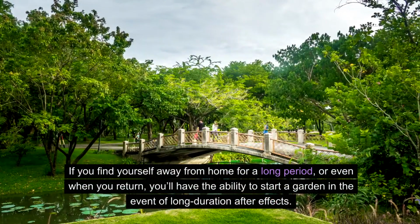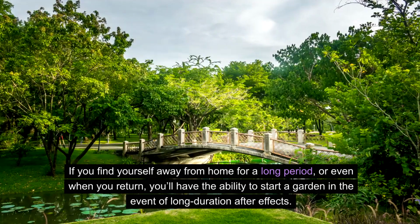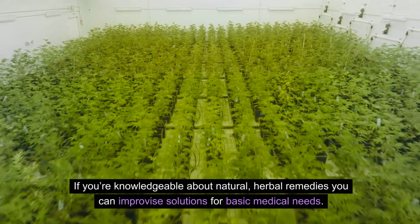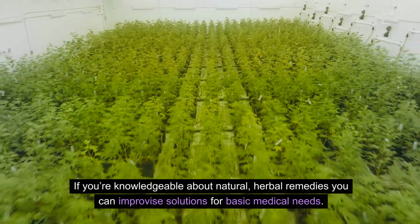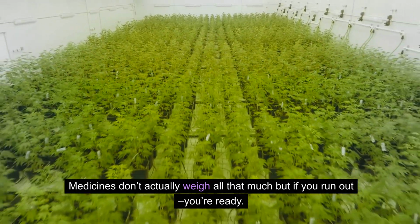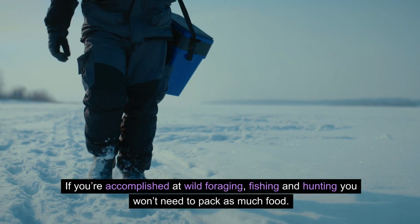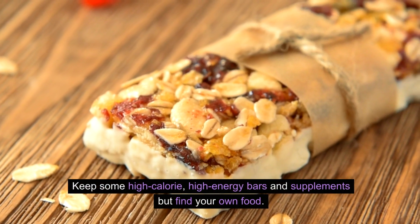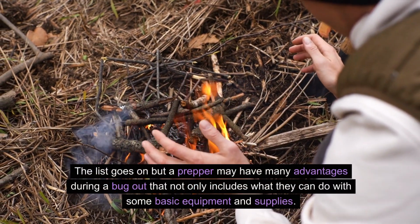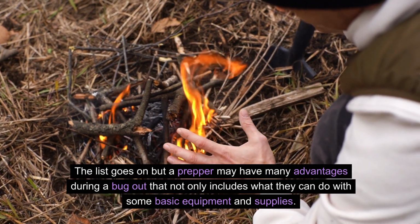If you find yourself away from home for a long period, or even when you return, you'll have the ability to start a garden in the event of long duration after effects. If you're knowledgeable about natural, herbal remedies, you can improvise solutions for basic medical needs. Medicines don't actually weigh all that much, but if you run out, you're ready. If you're accomplished at wild foraging, fishing and hunting, you won't need to pack as much food. Keep some high-calorie, high-energy bars and supplements, but find your own food. The list goes on, but a prepper may have many advantages during a bug out that not only includes what they can do with some basic equipment and supplies.